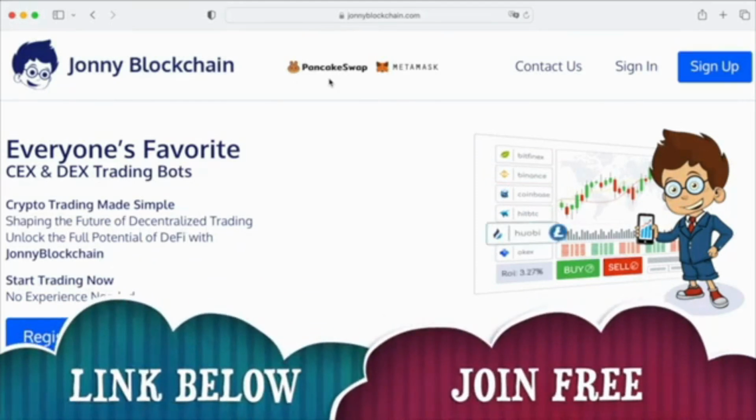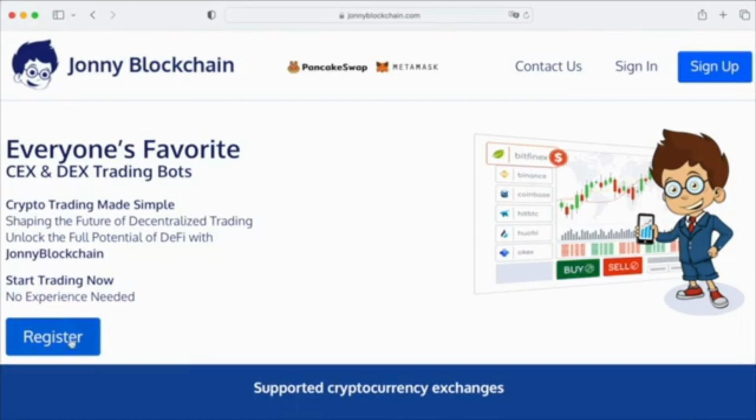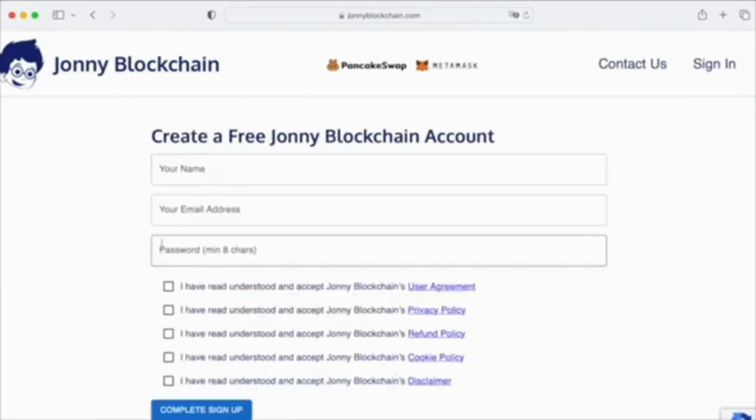You can create a free account by clicking on sign up or register. It's going to bring you here. Pop in your name, your email address, password, put some ticks in these boxes. Click on this box here to say complete my sign up.